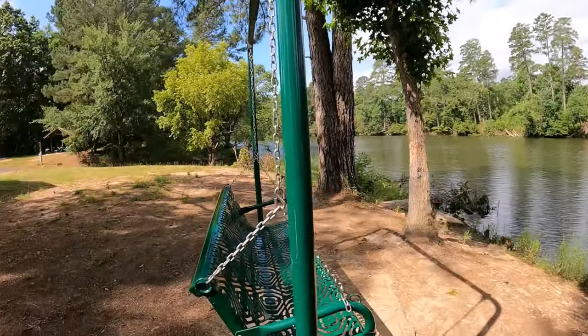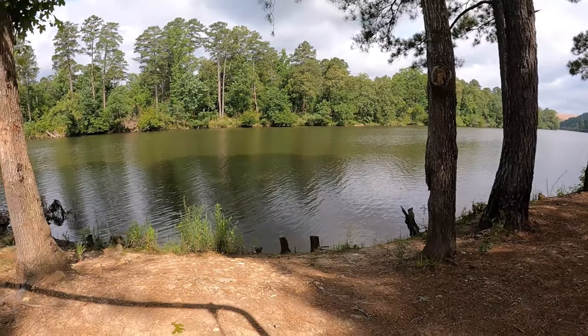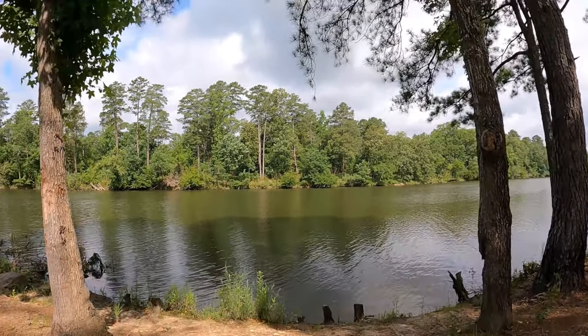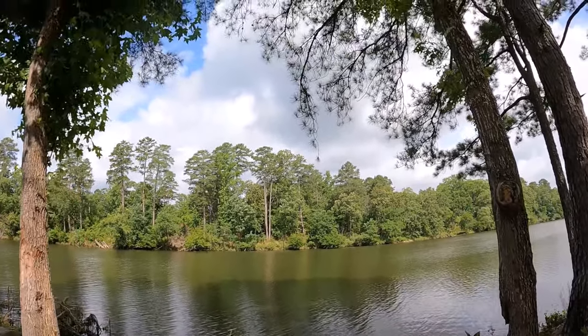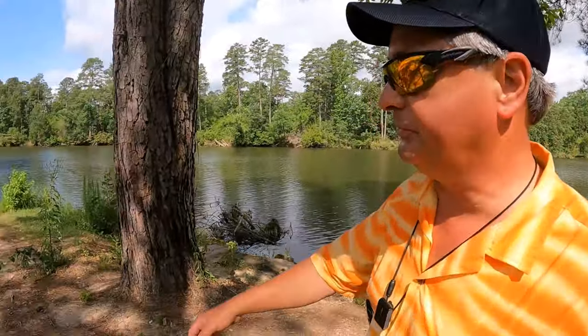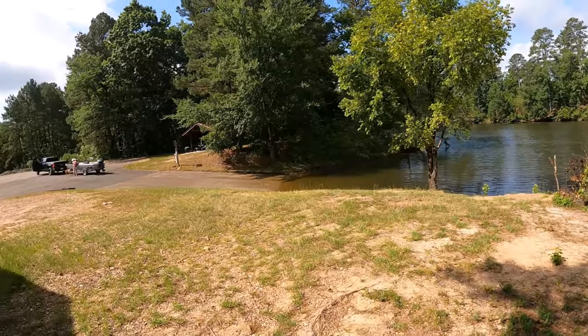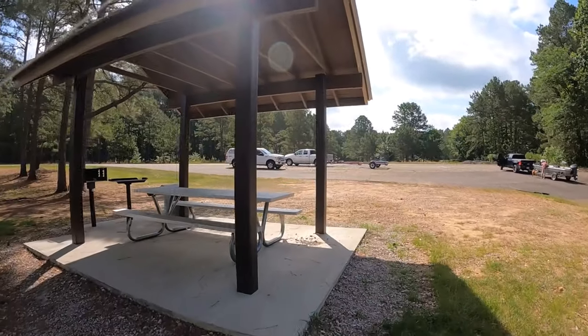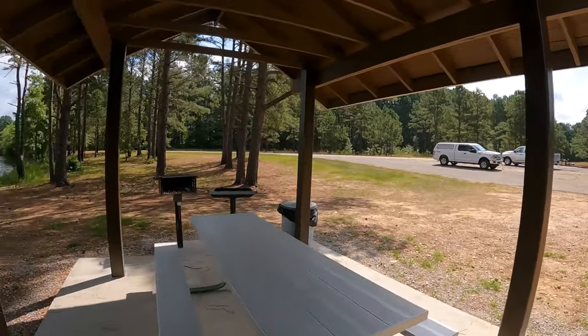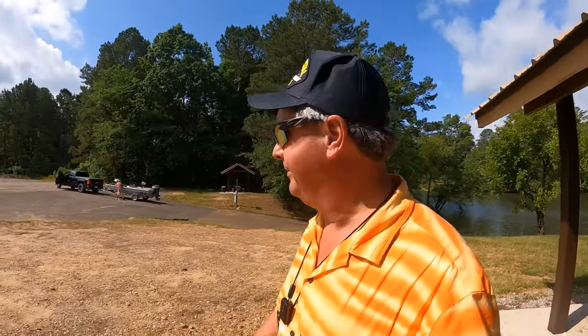Check this out. The Corps of Engineers has done a nice job setting up a peaceful respite. You sit down here in the sport swing. It's actually a boat ramp for the lower lake. Nice little picnic table, picnic area. All right. You might be able to dry camp here. Just saying. All right, let's go see some more stuff.